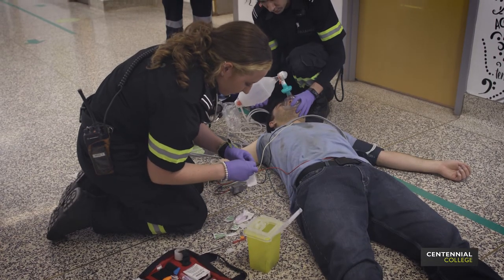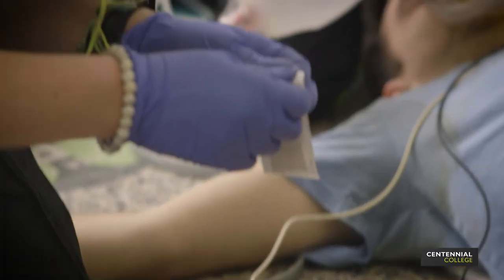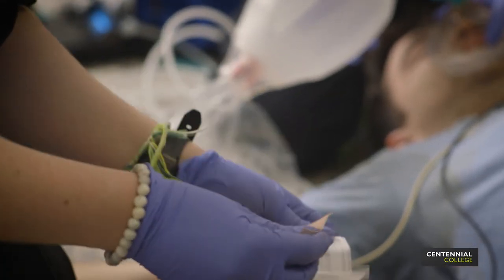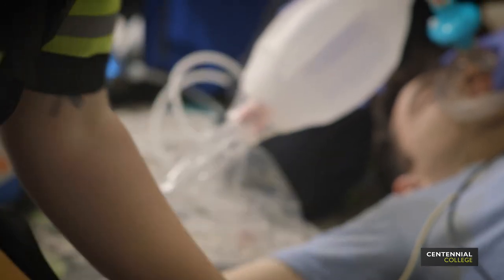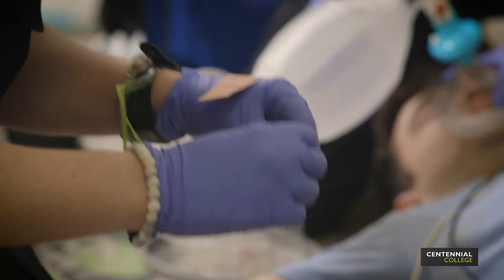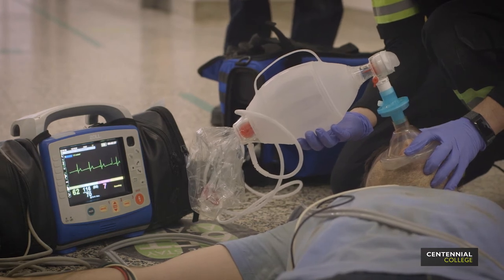There's something called the five rights that we have to check off before we can give any medication. That's ensuring that we have the right patient, the right medication, the right dose, we're giving it the right way, and we're doing it at the right time. Once all five of these things are in order, then we can go ahead.